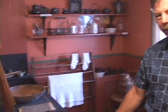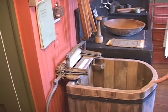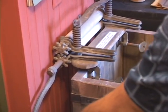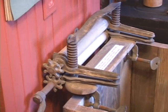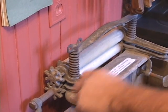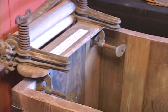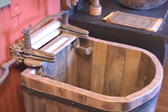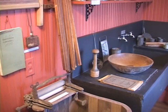Down here we have an old wringer washer that was a gift from the McKnight family. This was the type of washing machine the ladies would use prior to the electric washer. You'd put your wet laundry through the back and crank it and get the water out and then hang it outside on your solar dryer. So we can be thankful for the modern conveniences we have today.